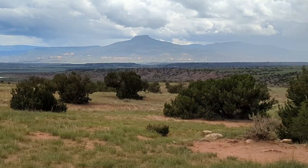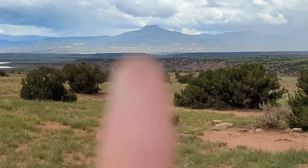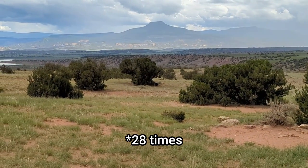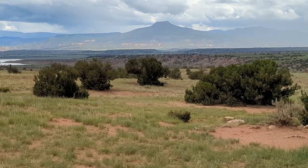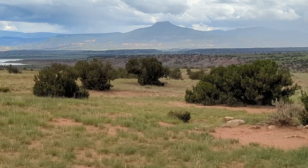So, Georgia O'Keeffe painted that mountain, the one that's flat, 21 times. And she said if she painted it enough, God would give her that mountain. So, I would say that that is Georgia O'Keeffe's mountain.